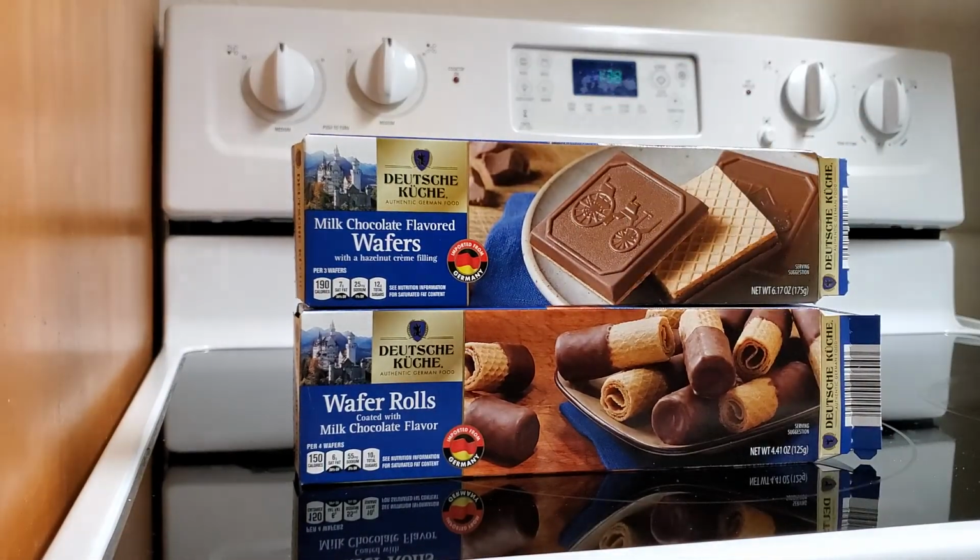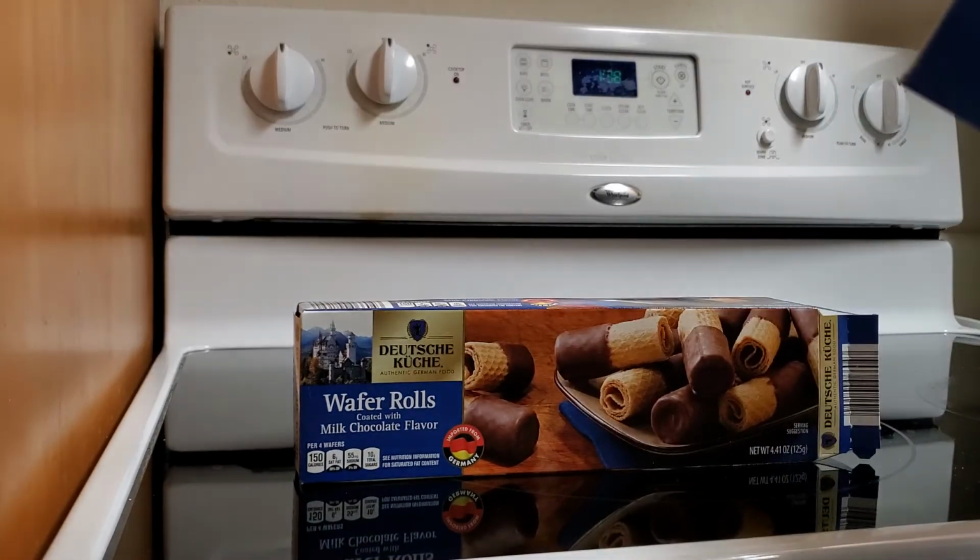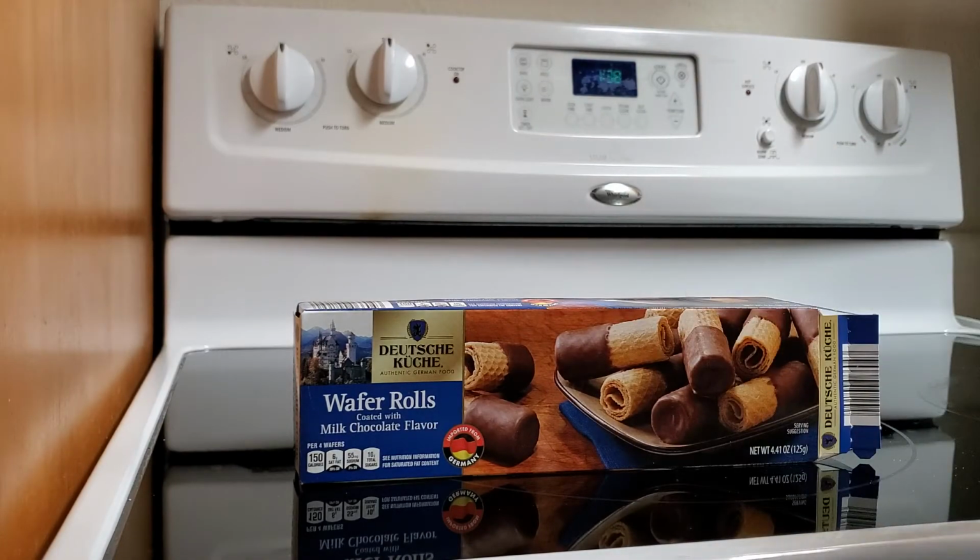So there you have it. These are both from Germany, right? Yeah, Germany. The chocolate. Well, I think the whole cookie is just from Germany. Because authentic German food. Are you going to do those later?